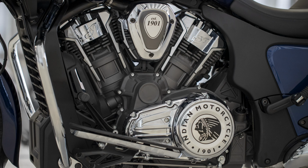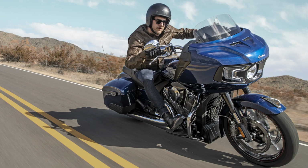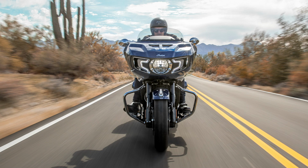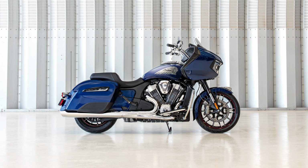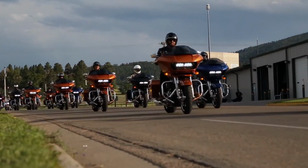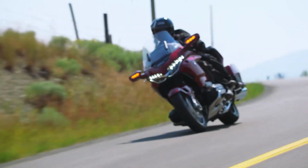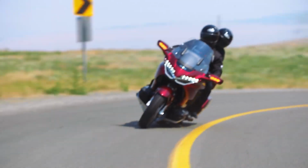Power Plus is a 108 cubic inch or 1769cc 60-degree V-twin and is capable of a pretty substantial 122 horsepower and 178 Nm of peak torque or 131 foot-pounds. For context, that's about 30 more horsepower than the Harley-Davidson Road Glide that it's set to go head-to-head with, and 15 more Nm of peak torque. In fact, it's almost on a par with Honda's 6-cylinder Goldwing, which is capable of 125 horsepower and 170 Nm.